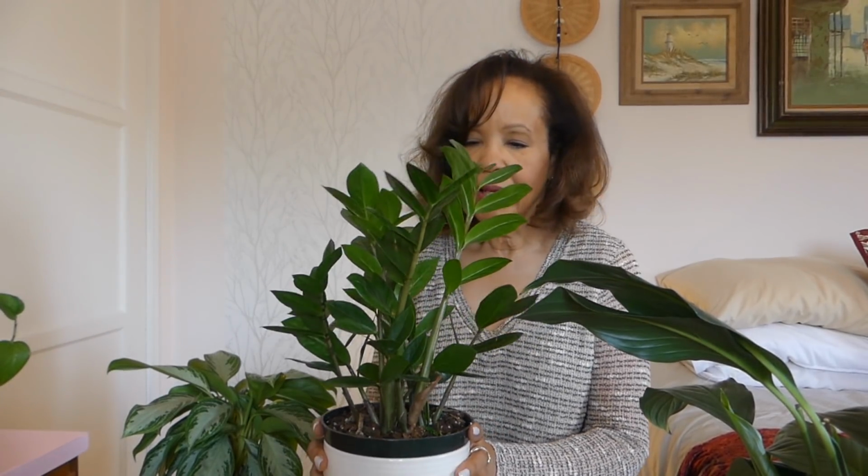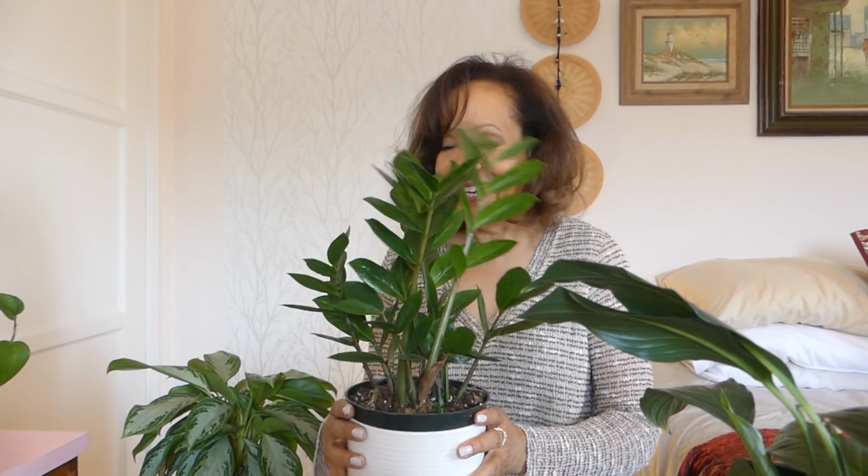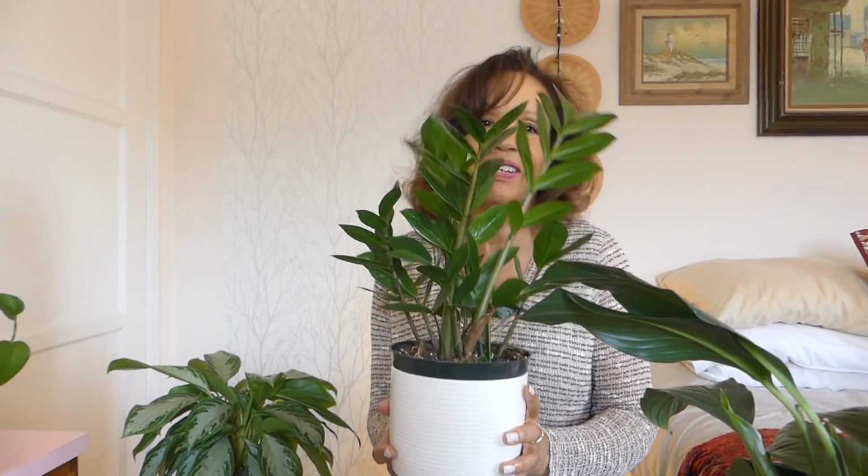I got this because everyone needs at least one plant that is so hardy it's almost impossible to kill. It's good for a confidence booster. So that's why I picked this up. And at first, when I saw pictures of this online, I was kind of meh about it, but seeing it in person, in real life, this is a beautiful, beautiful sculptural plant that doesn't take up a lot of space width-wise, but it definitely gives you just a beautiful presentation.